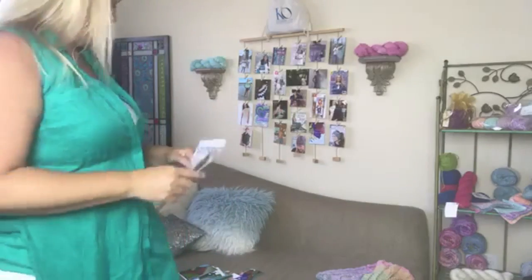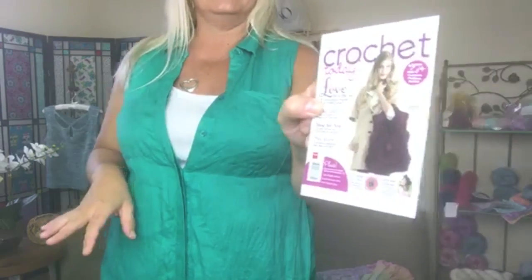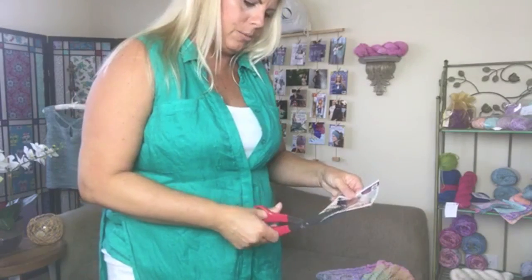Okay, and one last magazine cover, and this was also Crochet Today. Yeah, Crochet Today magazine, and it's this gorgeous bag on the cover, which I would totally love to redo in Be So Brave yarn.